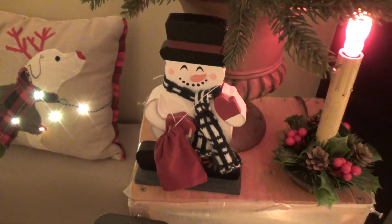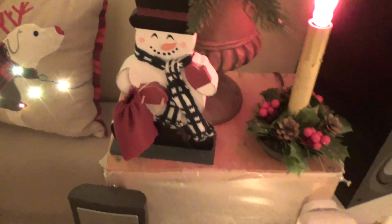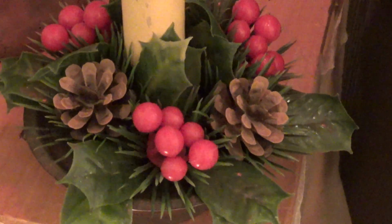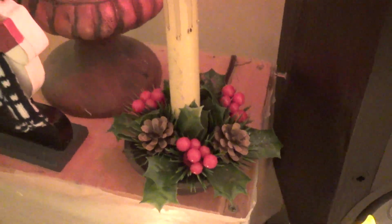Snowman counter, which I have just reached the point where I don't bother to put the days on because I never remember to change them. And then we got this candle here. I got these recently. I'm not really sure what these are called, but I really like them. If anybody knows what they're called, let me know, because I'd like to get some more, and I'm having a hard time searching for them because I don't know what they're called.